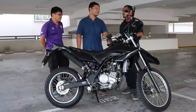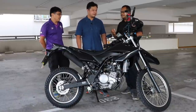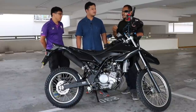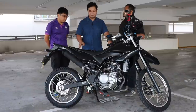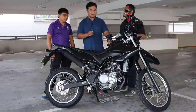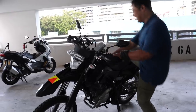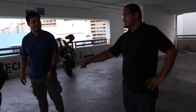Since you are a beginner rider, would you say this bike is suitable for beginners? If you just passed your license and you plan to get a bike similar to this, I recommend you check out the seat height. See if you can sit on it or not first. That's more important. Because I dropped this bike 4 times, I must emphasize 4 times. It hurts.